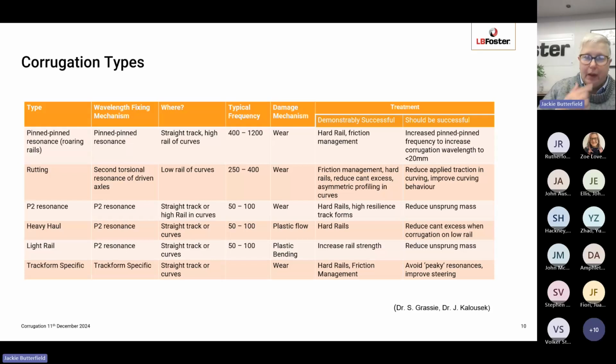So this is the table again of the types of corrugation, but now we've just added in the treatments that you can use. So there's 2 columns under the treatment. The left-hand column is what's actually been successfully demonstrated as a solution or as a mitigating solution for corrugation. And the right-hand column is what is theoretically possible, but hasn't actually potentially been used or proven as being a successful mitigation. So for the pinned resonance corrugation, the harder rails have been proved to be successful in terms of slowing that corrugation growth, and also friction management in terms of reducing the wear.